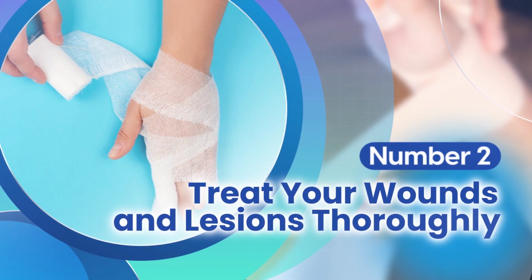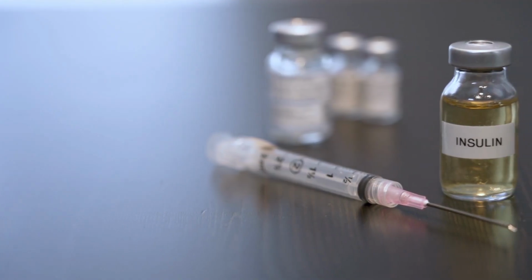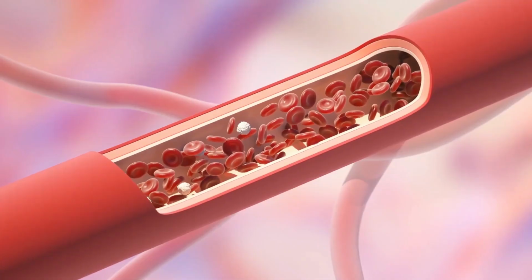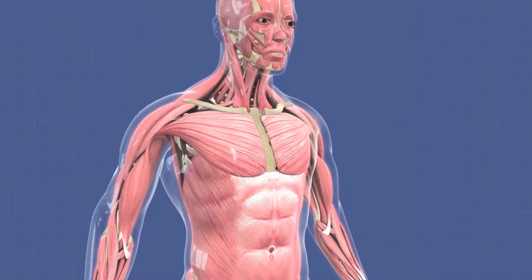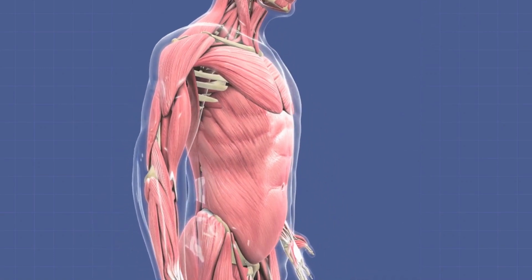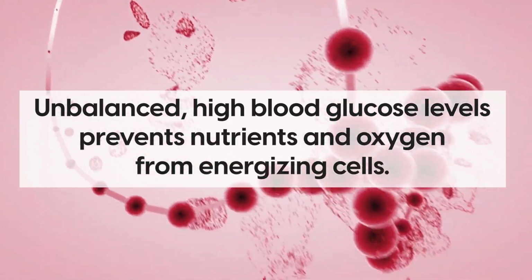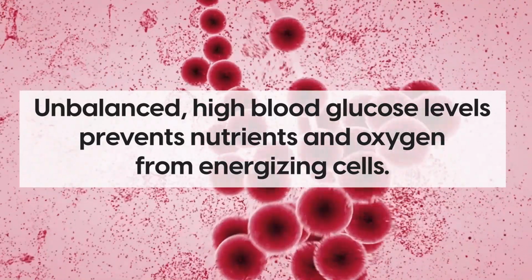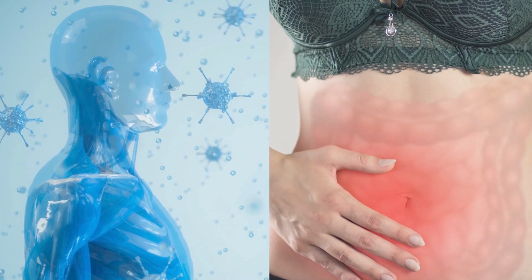Number 2. Treat your wounds and lesions thoroughly. Having diabetes often means that your body struggles to produce and use insulin. As a result, it is unable to metabolize glucose properly, and this can affect your body's ability to regenerate and heal. Unbalanced high blood glucose levels prevent nutrients and oxygen from energizing cells. This slows down the immune system and increases inflammation.